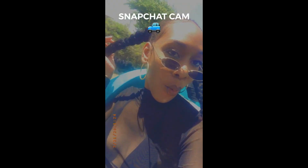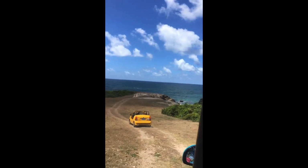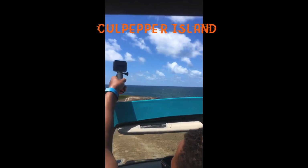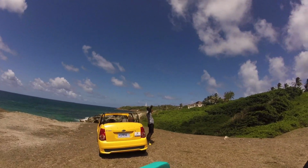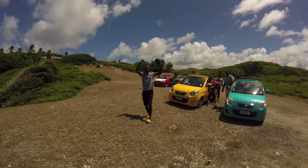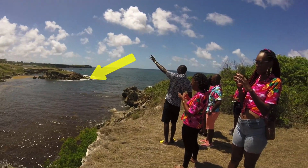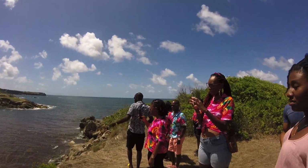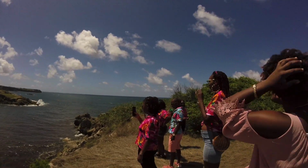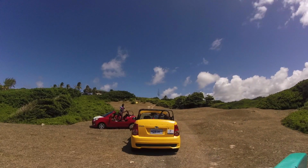Moving on quickly to our second location, and I just want you guys to know that our car, the blue car, was the littest. So that huge rock over there is what is known to us as Culpeper Island, and this is described as Barbados' only dependency after the whole Pelican Island thing. It actually got its name from a family called the Culpepers who lived on an estate nearby.